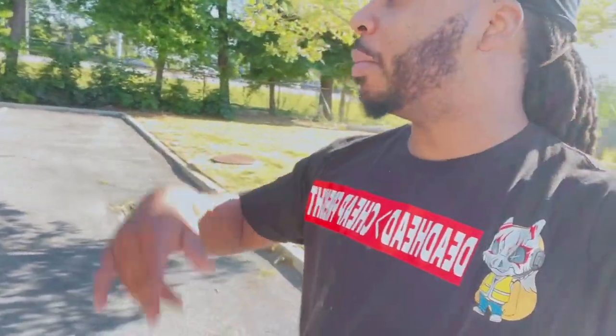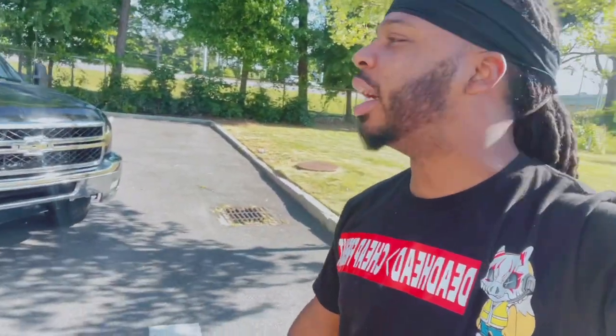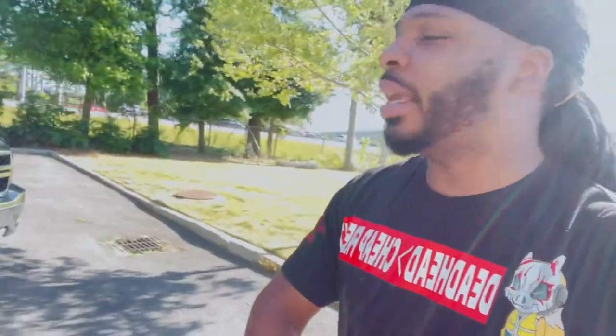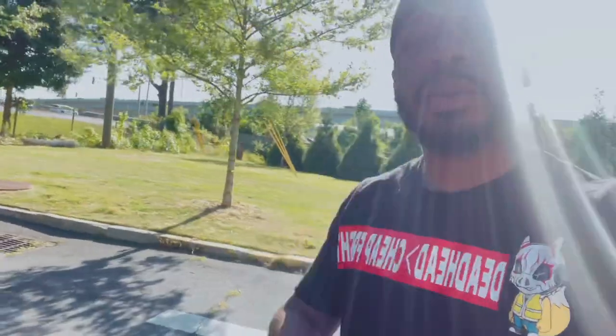So we in Marietta, Georgia currently, just outside the Atlanta Metro. As you guys can see, man, the trailer's empty. About to go load it up and get back up to DC, man. So stay tuned.